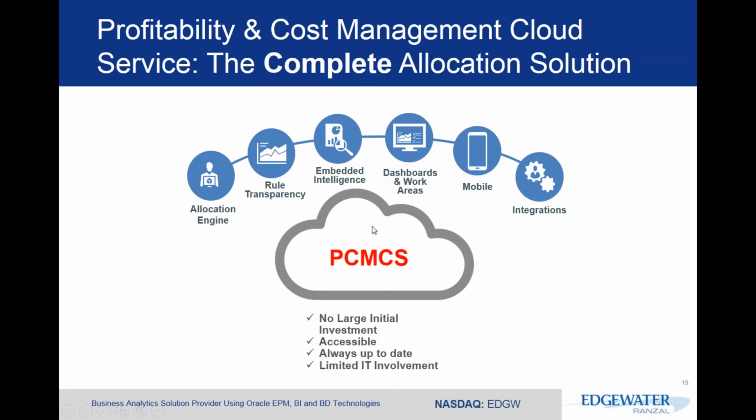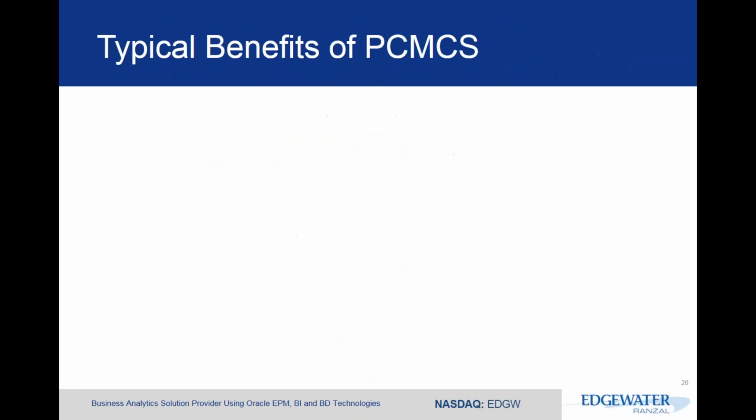From a business benefit perspective, one of the things that we really like about this product is there's not a massive initial investment. Typical cost allocation deployments start off with user counts of the order of 10 to 25. And while the models themselves are complex, they tend to be isolated. So we've actually been finding in our customer bases that even if you're an existing on-premise EPM or ERP customer, this product really represents a great, quote unquote, dip your toe into the water capability as far as cloud goes.